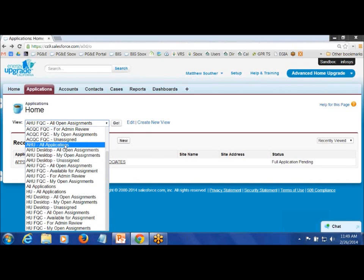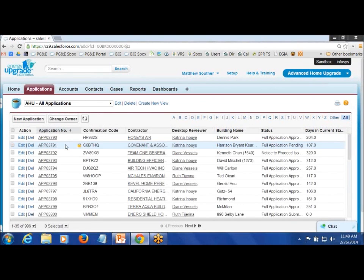Kind of going into the way that you're going to find some of these Advanced Home Upgrade applications. I've got a few in here. You'll notice that the confirmation code is now its own field and is not actually the name anymore of the record. Because we're moving on to applications, this APP record ID is going to apply to all of what had previously been jobs and had this kind of name before.